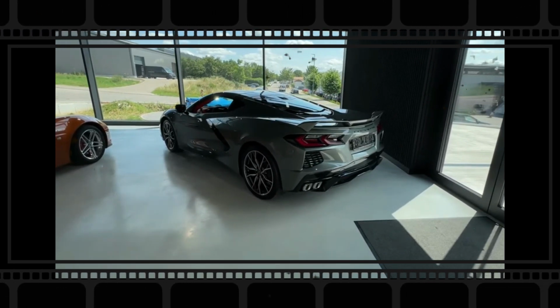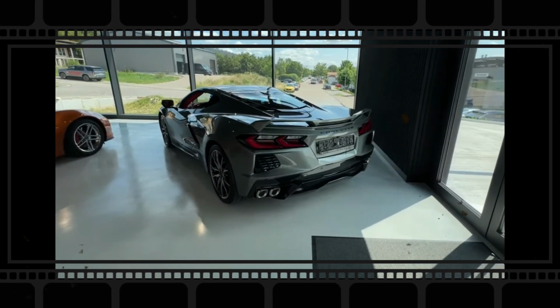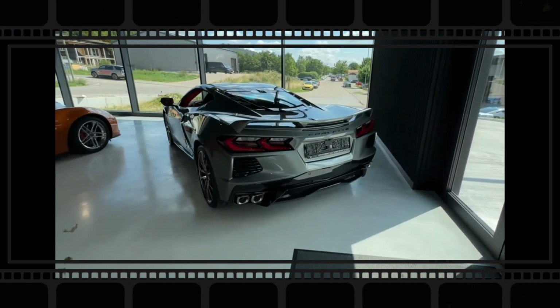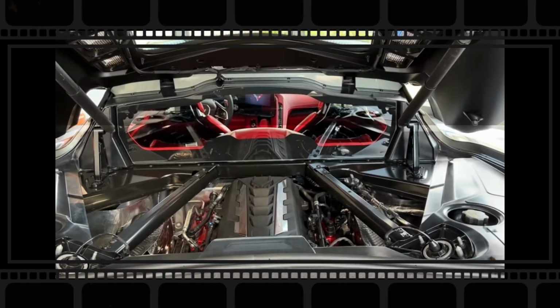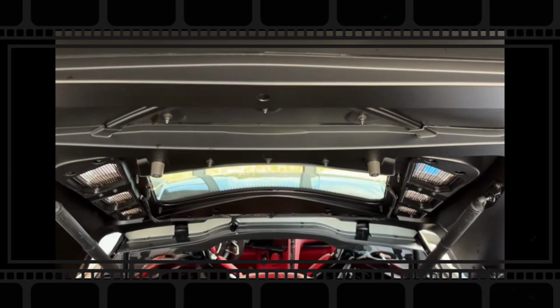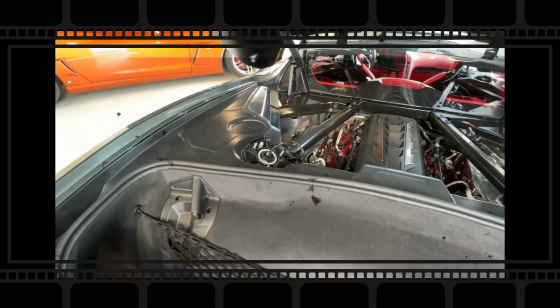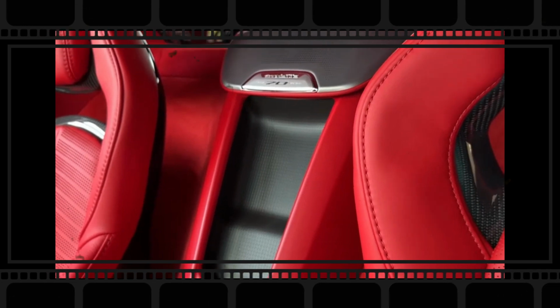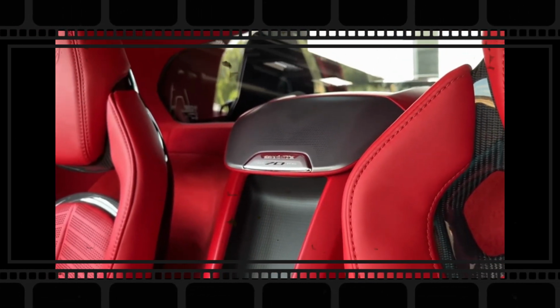With the introduction of the Z06, the Corvette now has three levels of power. The standard engine in the sports car is a 6.2-liter V8 engine that makes 490 horsepower. With the performance exhaust system, power jumps to 495 horsepower. The Z06 includes a 5.5-liter V8 engine that produces 670 horsepower. All Corvettes include rear-wheel drive and an 8-speed dual-clutch automatic transmission. We do not expect to see any changes for the 2024 model year.